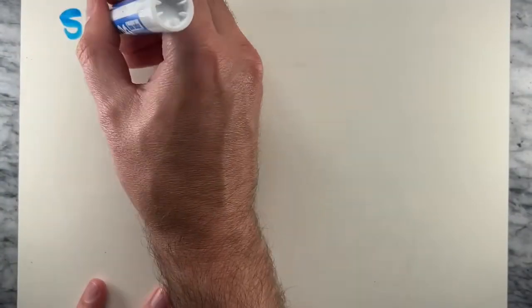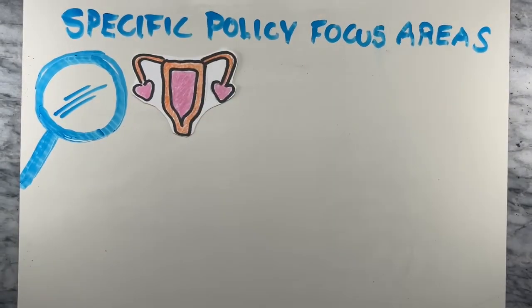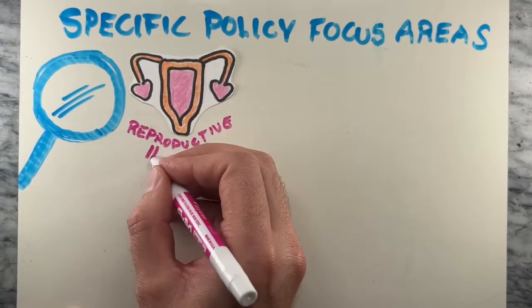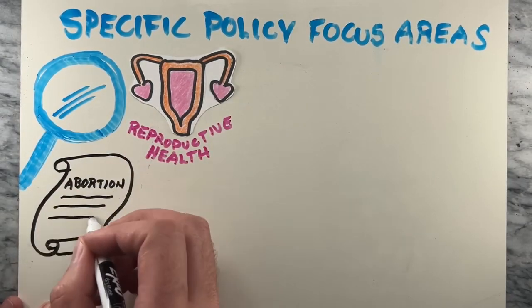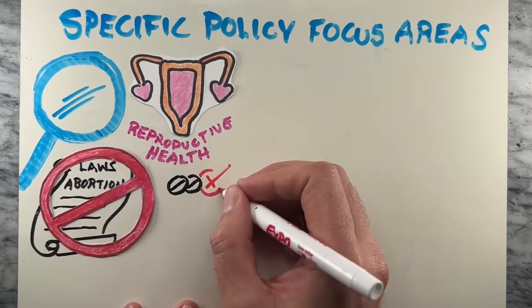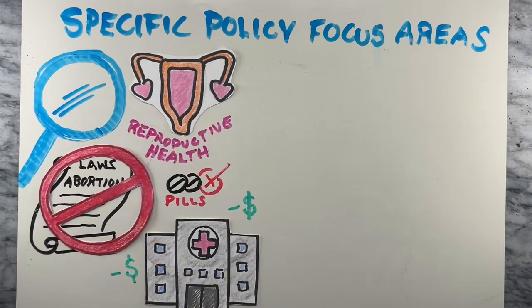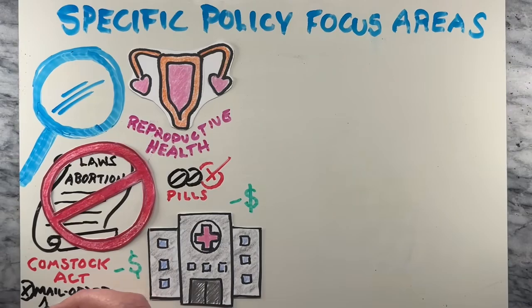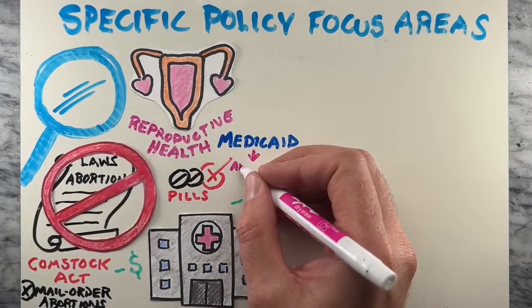There are specific policy focus areas in Project 2025. Project 2025 proposes significant changes to federal policies on reproductive health. These include removing references to abortion from federal laws and regulations, reversing the approval of abortion pills, and defunding clinics that provide abortion or contraception services. The initiative also aims to reinstate the Comstock Act to ban mail-order abortions and reshape Medicaid to avoid funding reproductive health care services that include abortion.